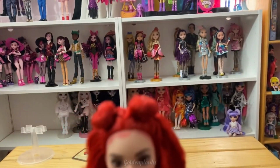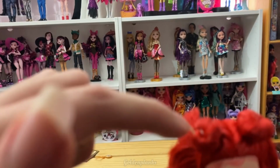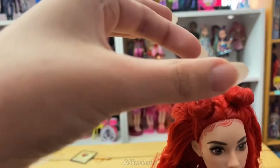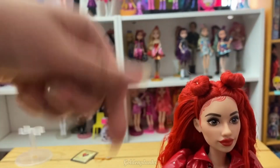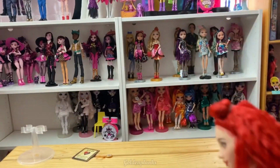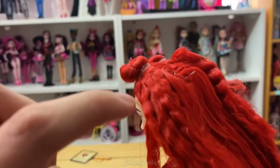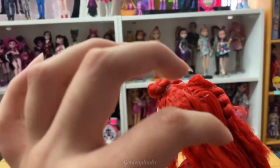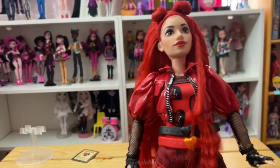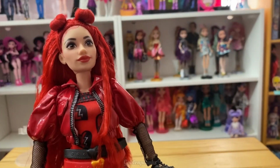But I feel like, if you want to try this or redo your reds, you can kind of see there that's the elastic that holds a pigtail together. So this piece of hair that's parted is put into a little pigtail, and then that's twisted and then held over here. Another rubber band there is holding the bun together, and the rest is just crimped and loose like the rest of the hair. So if you're good at hairstyling, you can probably easily redo this hairstyle.